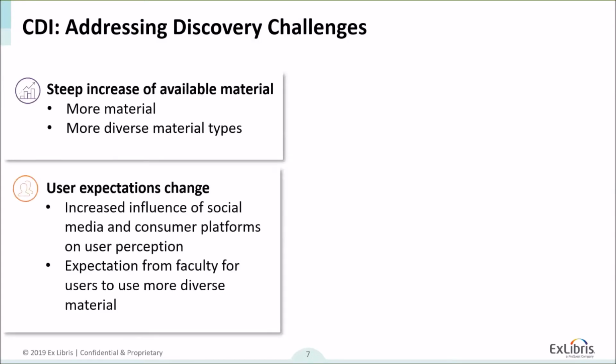We're also seeing user expectations change. There's definitely an influence of people's usage of the device. Their daily interaction with social media and other consumer platforms certainly sets user expectations and forms user perception on how they expect your site to work. And there's also expectations from faculty for their users to be able to access more diverse materials in a quick fashion.